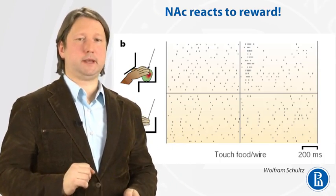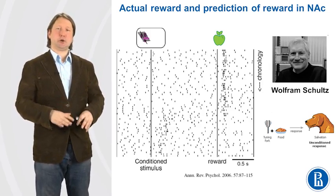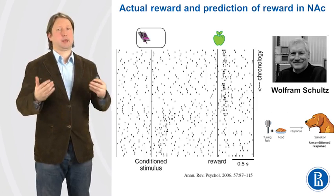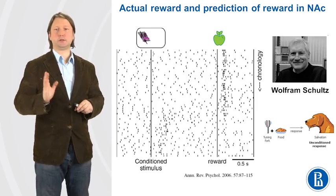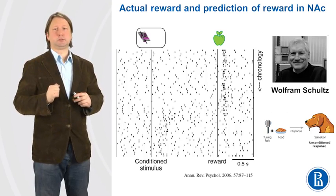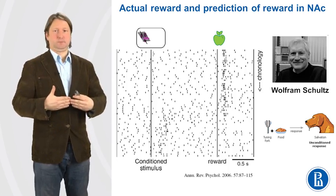But the story is a bit more complicated. So let's take a look at the famous study conducted by Wolfram Schultz, a prominent neuroeconomist. This study shows the reaction of dopamine neurons to Pavlovian conditioning. Here, as in a standard Pavlovian conditioning experiment, a neutral stimulus, the conditioned stimulus, is associated with reward. At the beginning of the experiment, this neutral stimulus has no value, but during the conditioning process, it starts to predict rewards. So what do we see here?